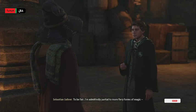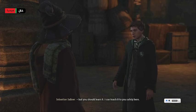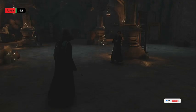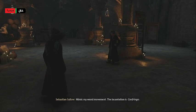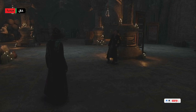Such spells should be properly taught, not banned. To be fair, I'm admittedly partial to more fiery forms of magic. But you should learn it. I can teach it to you safely here. It may take a while to get the feel for it. Mimic my wand movement. The incantation is Confringo. Very well.